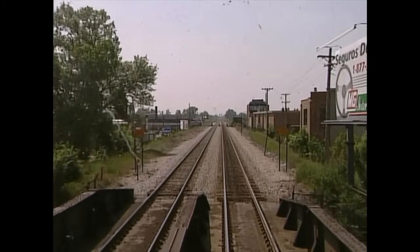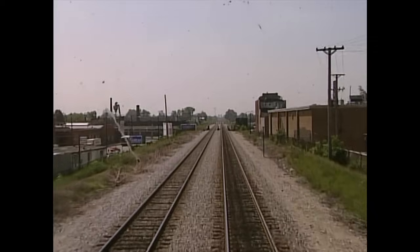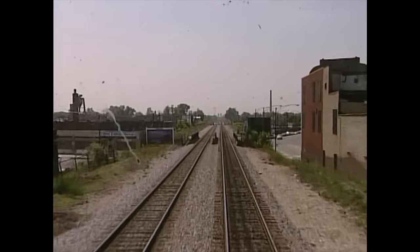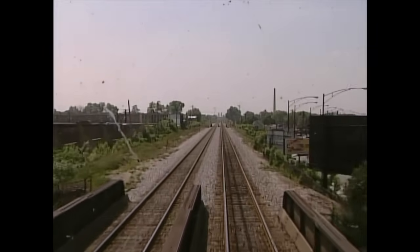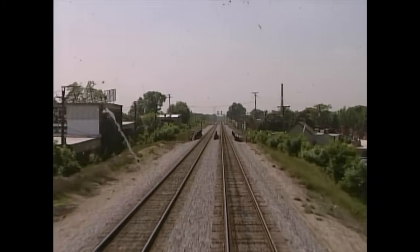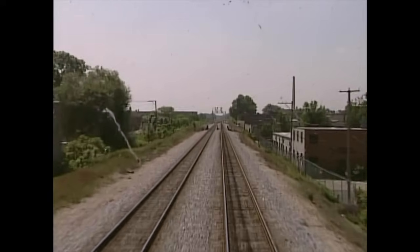And you can get to Bensenville this way too, on a freight train. Okay. 2130 calling for a coffee. Thank you.